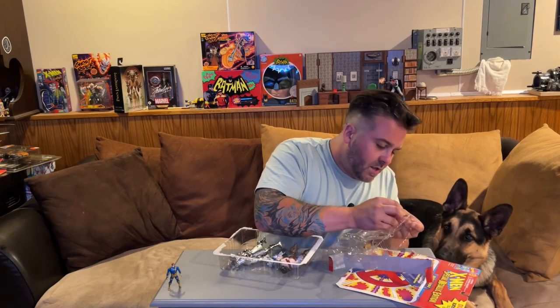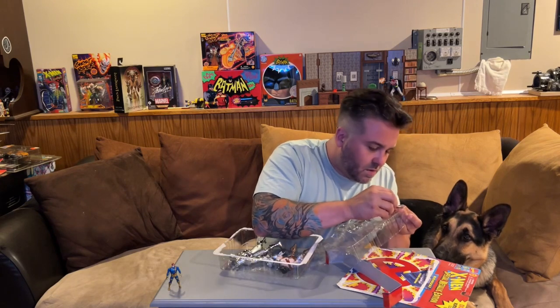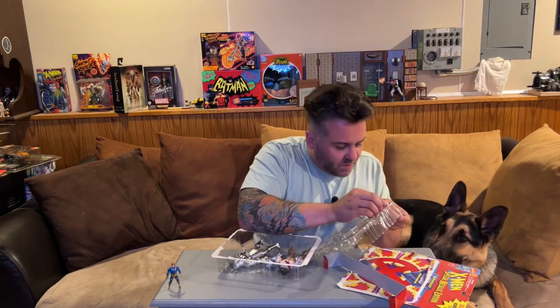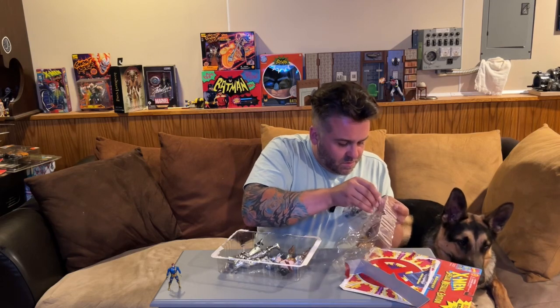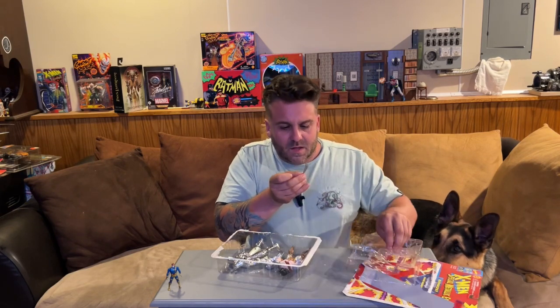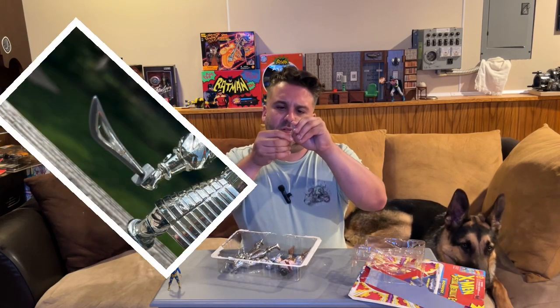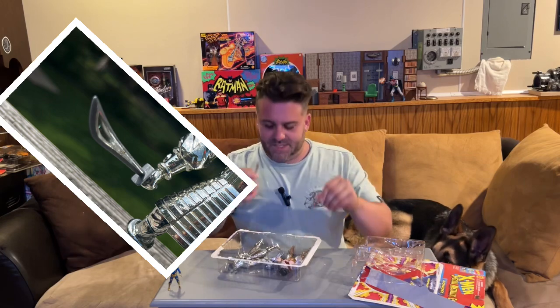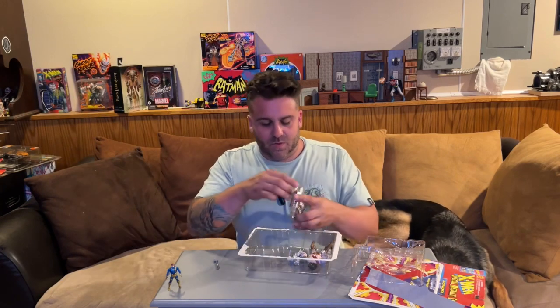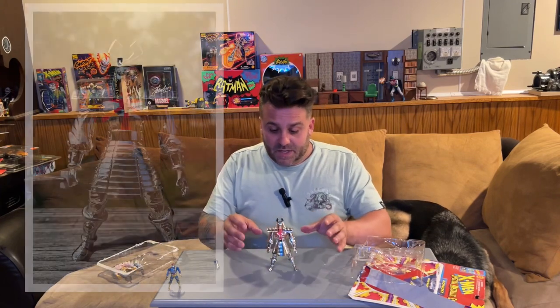Silver Samurai. Now, Silver Samurai comes with a sword, which I won't be able to get out of here. There we go. The sword is highly metallic on both sides. There is a little tape stuck to it, but I'll clean that off. It'll look real nice. Silver Samurai is also super metallic and shiny.